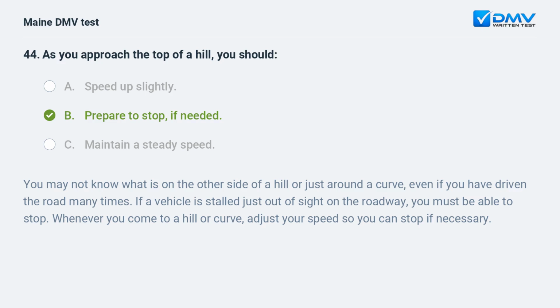B. Prepare to stop, if needed. You may not know what is on the other side of a hill or just around a curve, even if you have driven the road many times. If a vehicle is stalled just out of sight on the roadway, you must be able to stop. Whenever you come to a hill or curve, adjust your speed so you can stop if necessary.